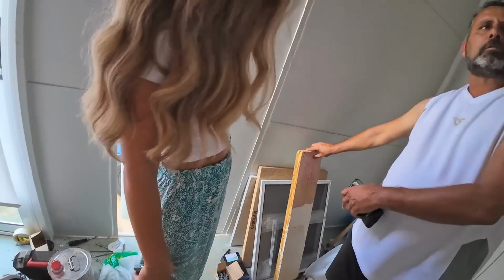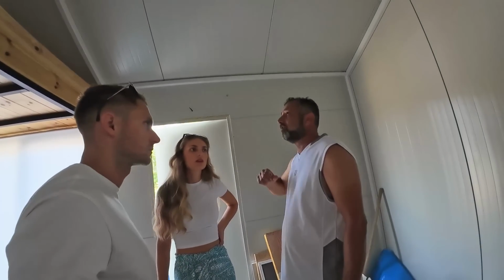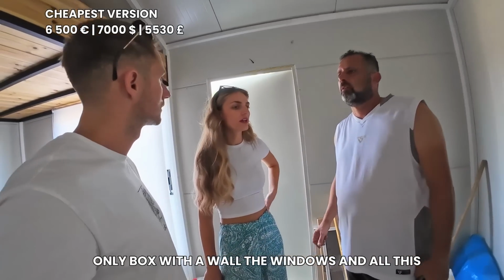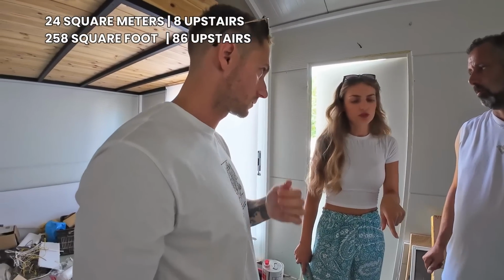How much is this one, the cheapest version? The cheapest version is about 6,500. Only the box with a wall, the windows and all this. Okay, and how big? This is 28 square meters. This is 24.